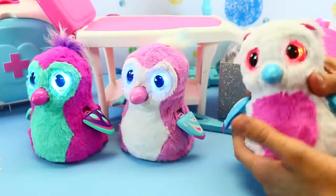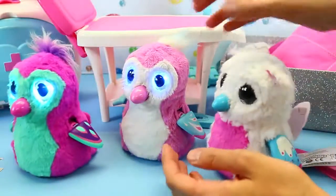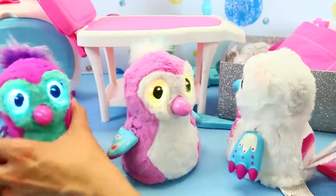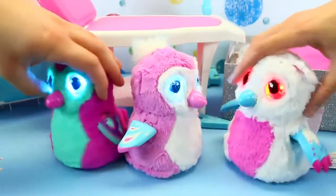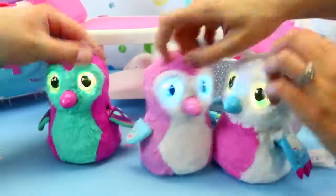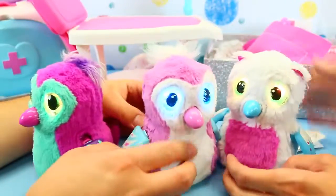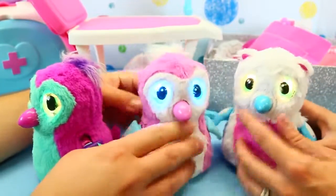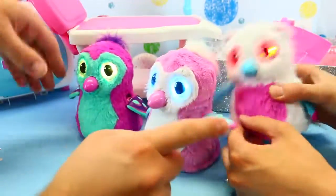Uh-oh, the doctor is not happy. Oh, she's hungry too, let's feed her a little bit. Oh, they're having a dance party. Yeah, a dance. Okay. There we go. Now we have basically triplets, which is a lot of work. It's getting loud here. I know. Oh, party. She just wants to party a lot.